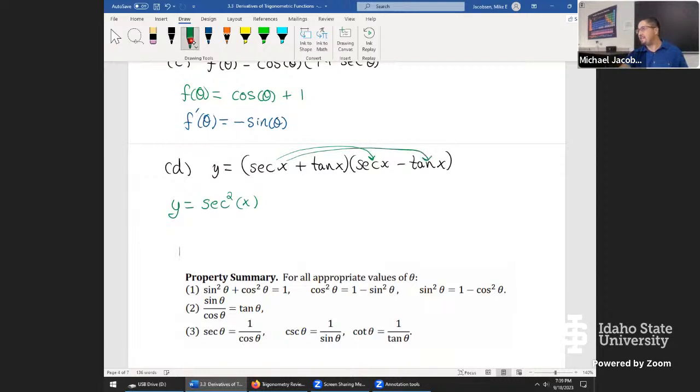Now, if we multiply here to here, that's negative secant tangent, but it cancels with this, positive secant tangent. So we have no middle term. We shouldn't expect it if it's a conjugate pair. Only thing last to do is multiply tangent with negative tangent. So we'll get minus tangent squared x. So we have secant squared minus tangent squared.